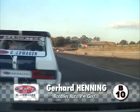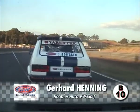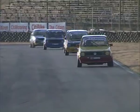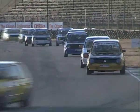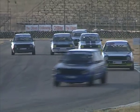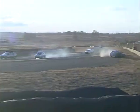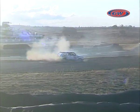Gerard Henning goes up the inside of Evan Rothman. Is he going to be able to make it stick? He's trying to get the slingshot. They're running right behind Craig Gammy. There's going to be 3 into 1, I'm sure. Evan Rothman goes to the outside. Craig Gammy taps him, and he slams it straight into the front of Gerard Henning. What are you doing, Craig Gammy?